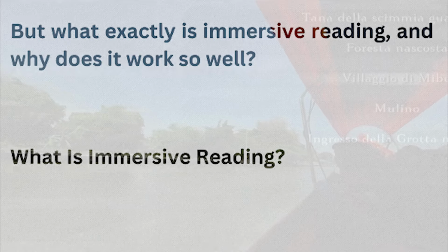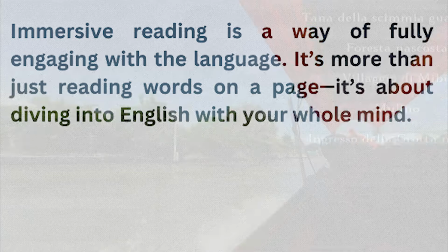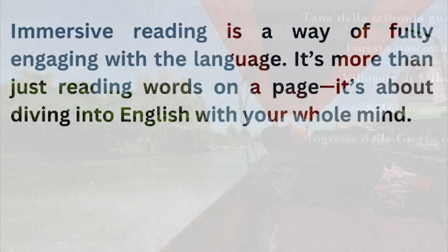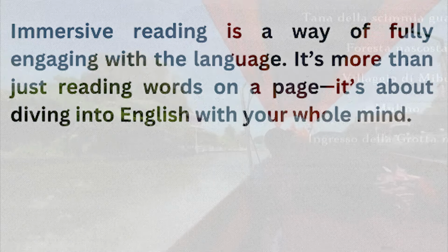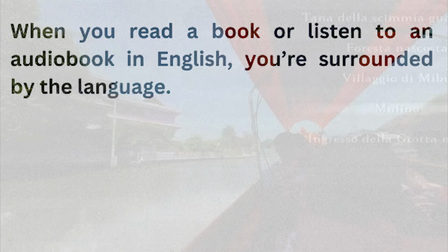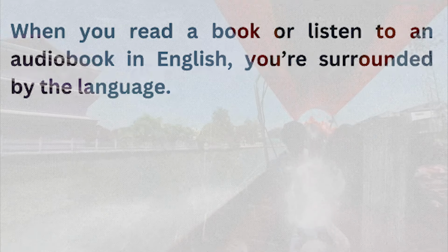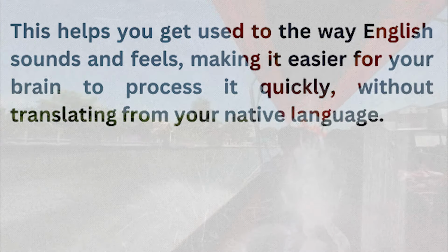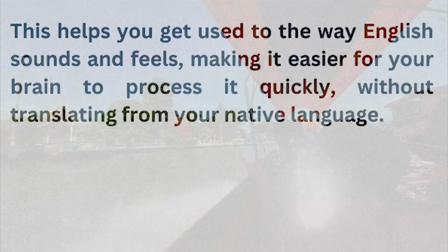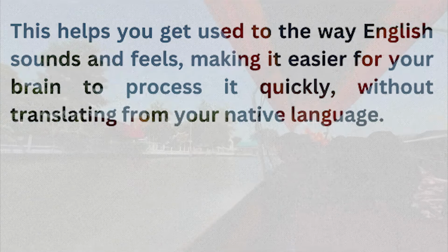What is immersive reading? Immersive reading is a way of fully engaging with the language. It's more than just reading words on a page. It's about diving into English with your whole mind. When you read a book or listen to an audiobook in English, you're surrounded by the language. This helps you get used to the way English sounds and feels, making it easier for your brain to process it quickly without translating from your native language.